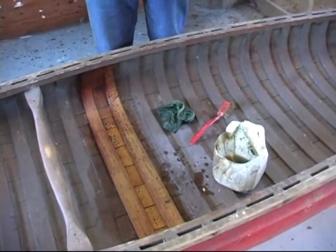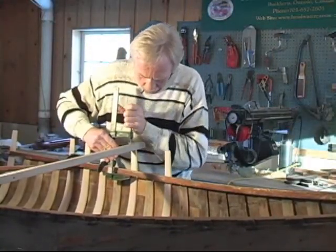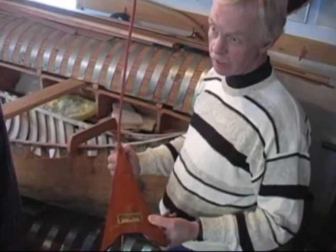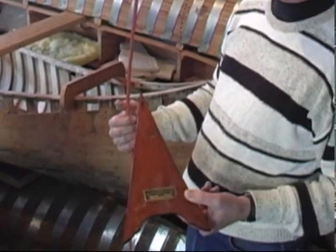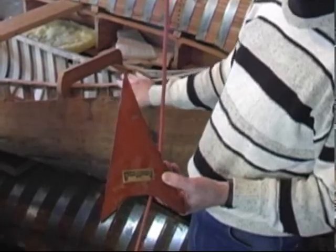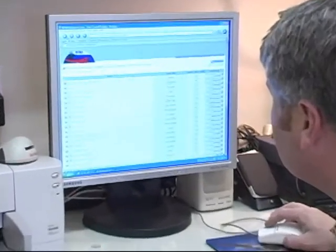Keep in mind that there might be 3,000 members with 3,000 canoes. And a lot of those members have an intimate knowledge of their canoe specifically. So they also help the professional builder by pointing out small details you might otherwise miss. So it's a two-way street. Many first-time builders and restorers receive guidance and encouragement on the association's web forum.